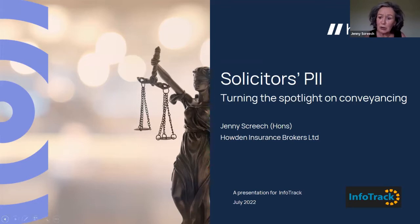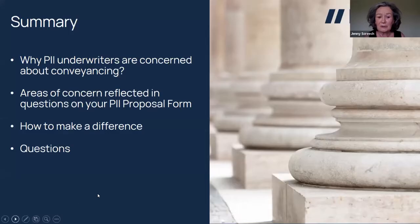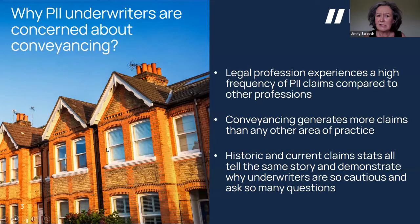But we want to talk more broadly about that today, about the whole issue of conveyancing and PI premiums and why it is that underwriters are so concerned about conveyancing. The areas of particular concern that they have that are reflected in the questions on your proposal form and how you can make a difference. So I thought that we would start by looking at why underwriters are so concerned.